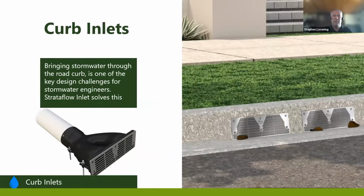Now, curb inlets. Again, I mentioned stormwater management, bringing water from the roads underneath a sidewalk into a mass of soil. This is a really good way of doing this. We actually had to come up with this product because nobody else had, and we'd waited at that point 3 years. So we came up and developed this product.